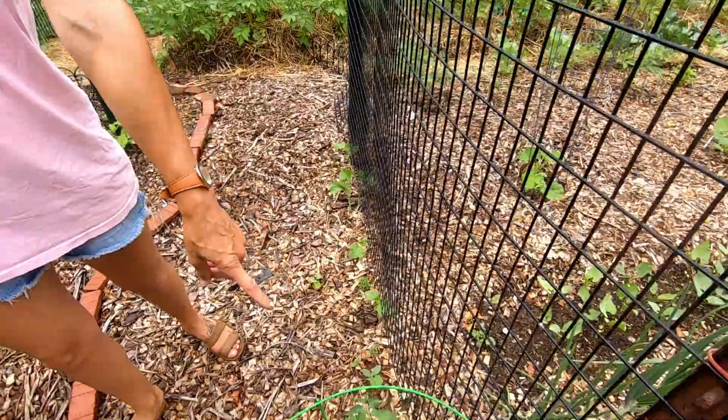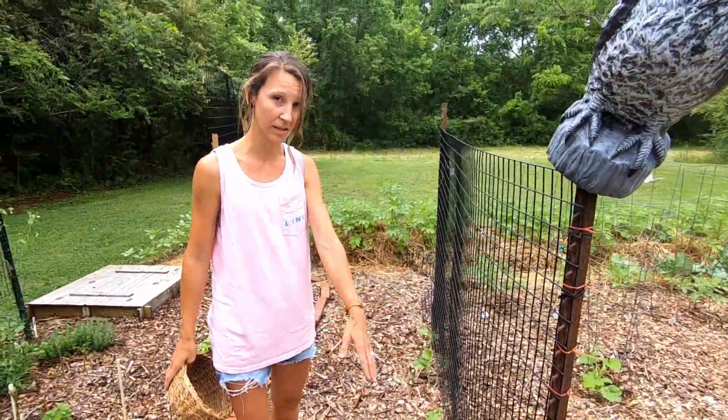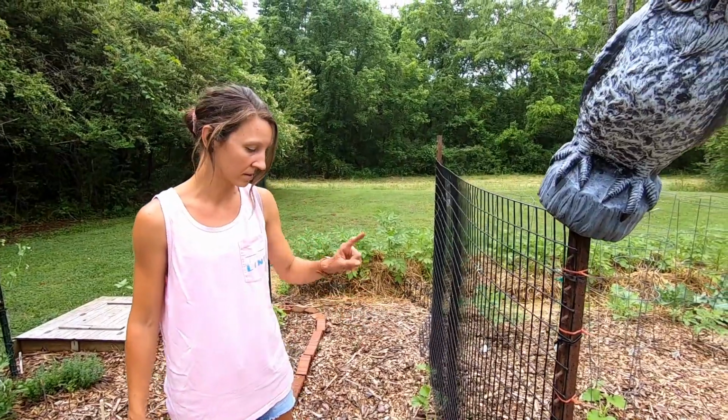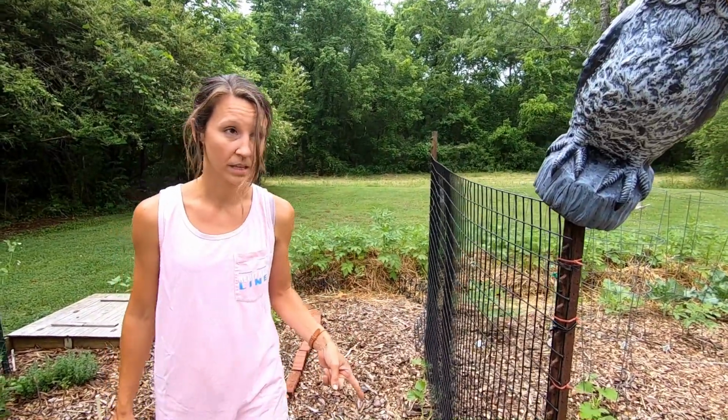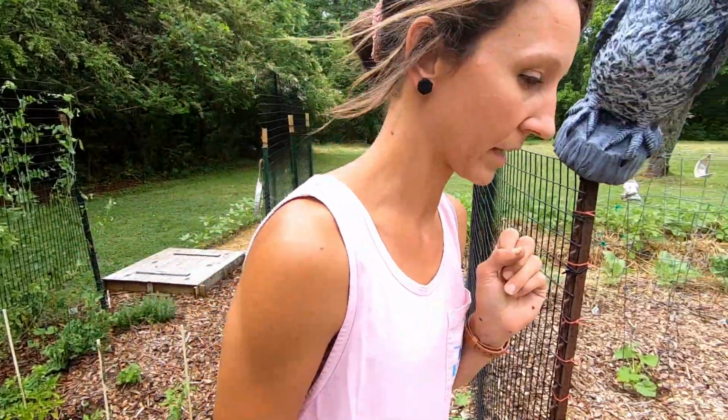This is salt and pepper pickles. We eat a lot of pickles in this house, fresh eating. I want to do a lot of canning this year. This pickle came highly recommended by Roots and Refuge Jess, so I took her recommendation and planted that.